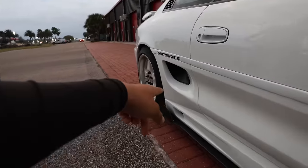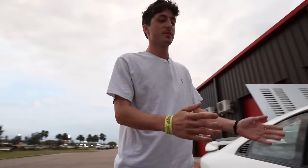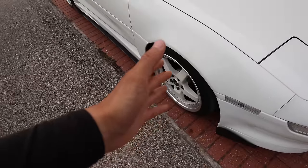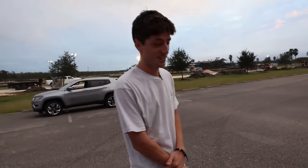So who makes that? This is a Gretti side skirt. Oh, it's Gretti. Okay, very cool. And usually there's a hard line right here that stops it, but I like the OEM plus kind of look. Yeah, it definitely has OEM. And honestly, thank you for not making it super unmanageable in terms of being able to drive on the street.